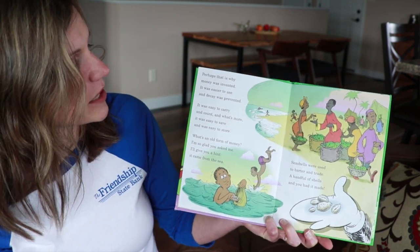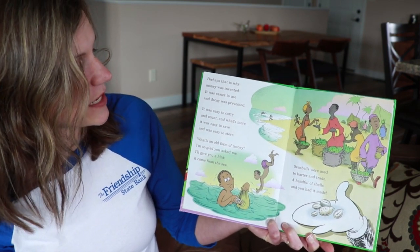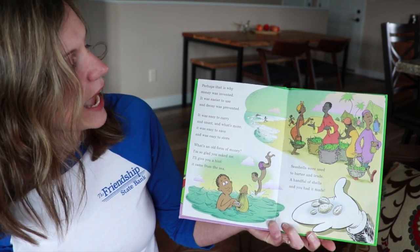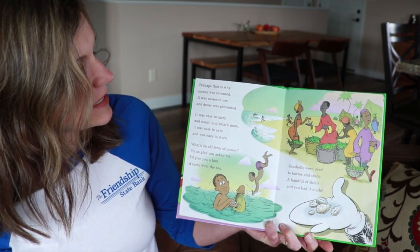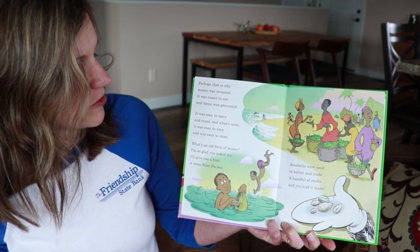Perhaps that is why money was invented. It was easier to use and decay was prevented. It was easy to carry and count, and what's more, it was easy to save and it was easy to store. What's an old form of money?